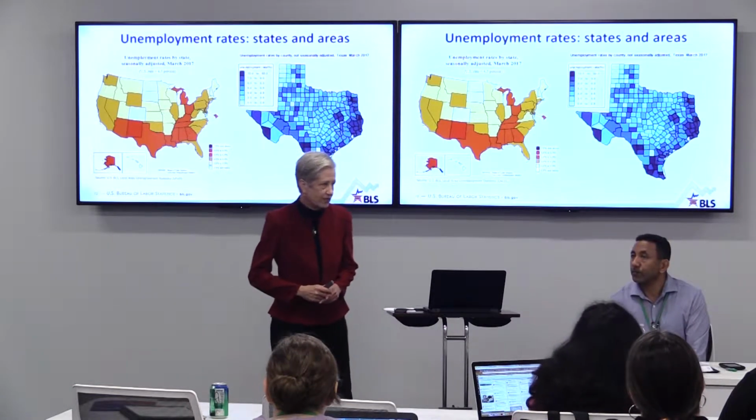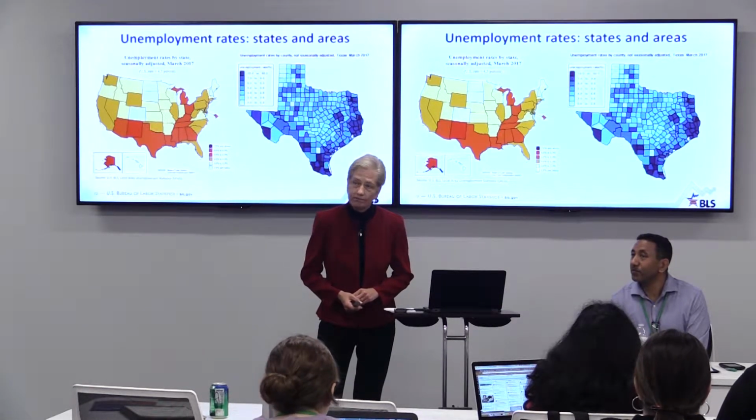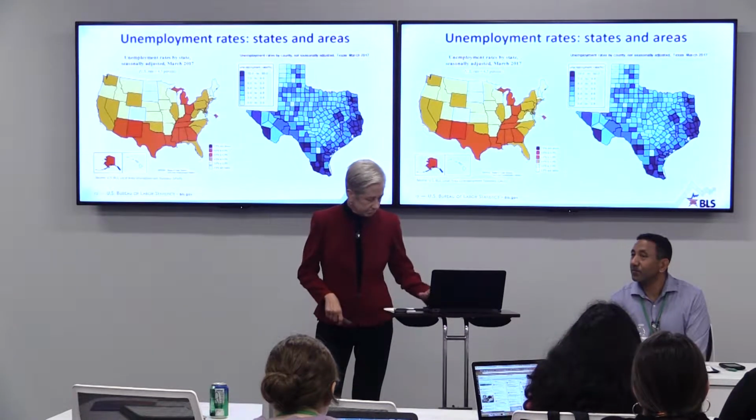Most of that is related to oil and gas. And then in the state of Texas, you can see the Houston, Beaumont, the Gulf Coast area, also being impacted by oil and gas and also by issues with petroleum refining.